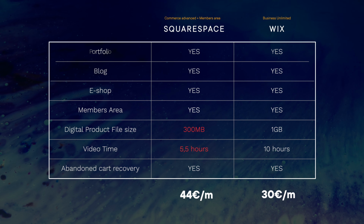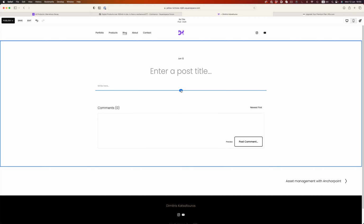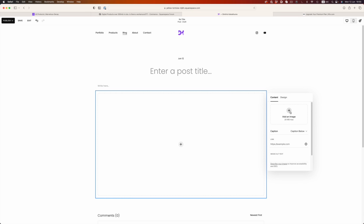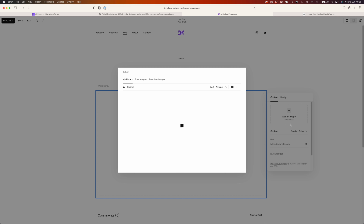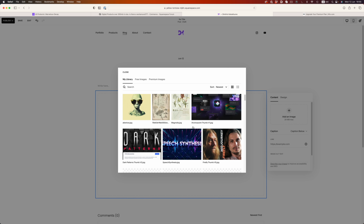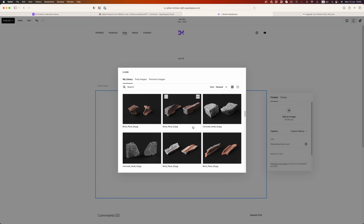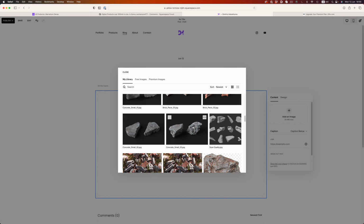But it's not just the pricing. On the back end, things are much better on Wix, and there are 2 things specifically that I like. The first one is the whole asset management system. For years on Squarespace, there was no real file management. You just uploaded an image and it would get dumped somewhere on Squarespace's servers. You had no real way to organize and categorize things. It's the equivalent of putting all your files on the desktop.